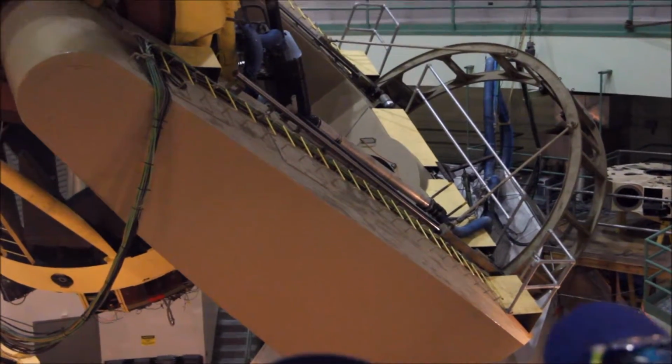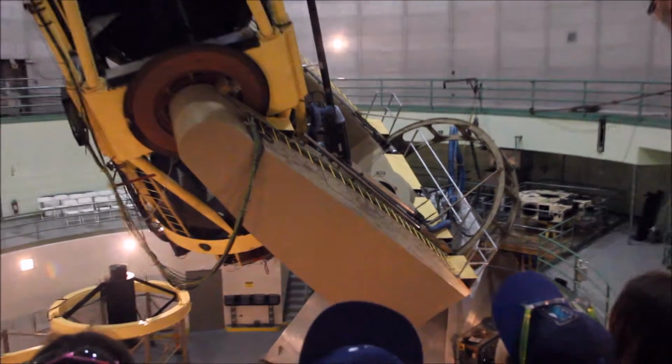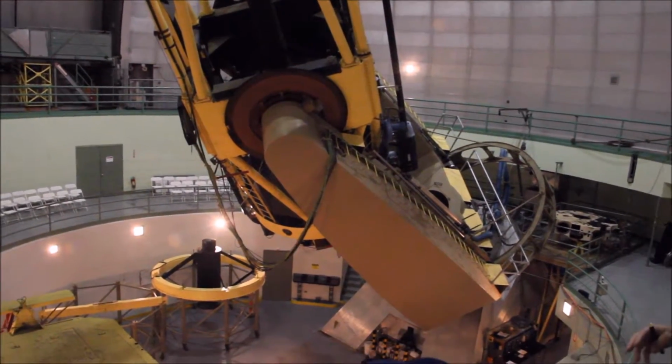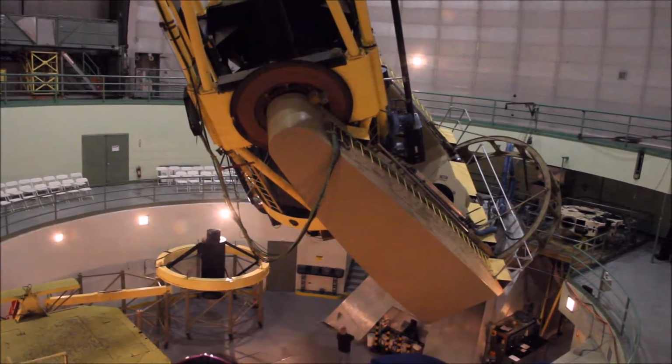Are they going to open it? They might open it, yeah. Once it's pointing farther away, because when you open the telescope dome, debris can fall, and so we try to point the thing away.